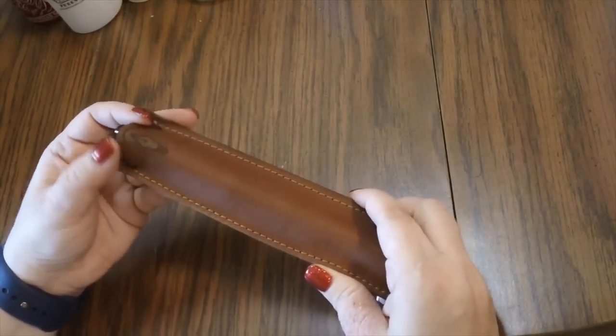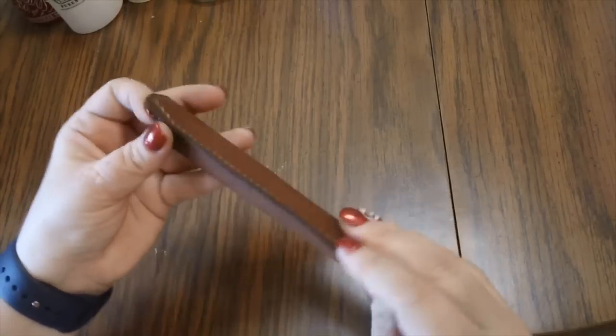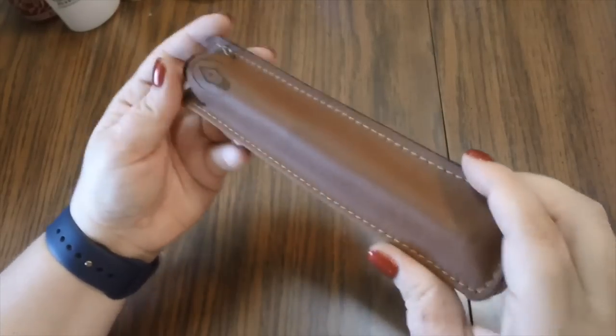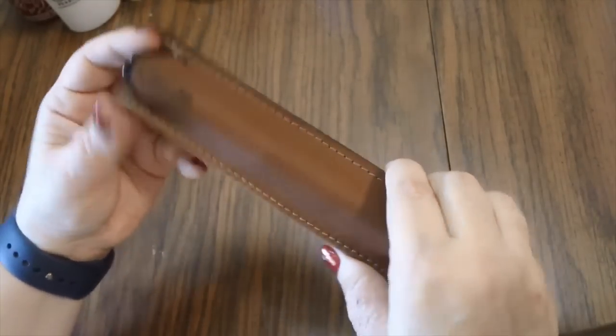So anyway, Edison started carrying leather goods as well. When I got the pen that I'm going to show you, it also came with a leather sleeve, so I was able to pick up a leather sleeve to go with it.